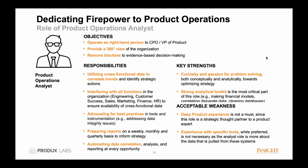Acceptable weaknesses. This is a new role. Not everybody's going to be perfect here. What can we really look for that we don't really need in somebody, right? Deep product experience. They don't have to have a deep product experience here. This person is not a product manager. They don't need to be a subject matter expert on the industry. They have to be more of an analyst. They really have to understand that analytical thinking. They have to have some product tendencies to really understand what are the problems they're solving from a product management standpoint, but they don't have to have deep product experience. This might be a great stepping stone eventually, though, to a product management role if you think about it as well. Experience with specific tools. While preferred, not necessary.